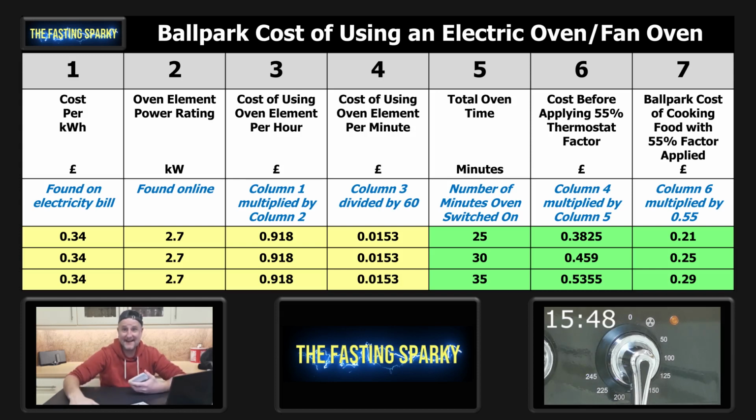There we are, guys. That is it. That's all it is. Simple as that. If you can get the first 4 columns filled in, the rest is easy. Just get the first 4 done. You won't need to do them again unless your electricity costs go up or you use a different oven.